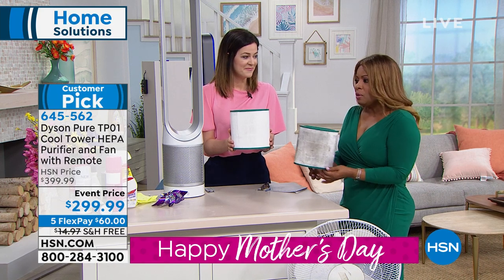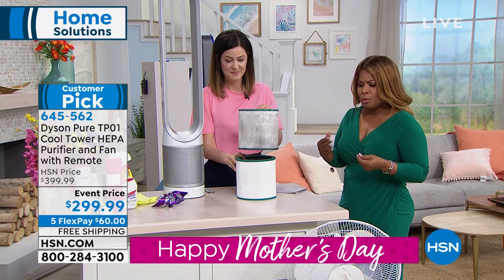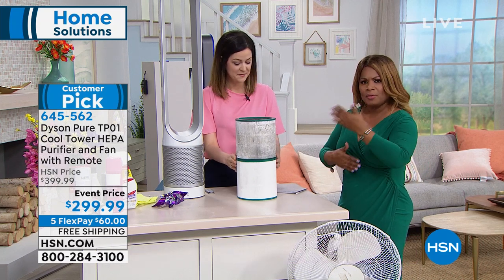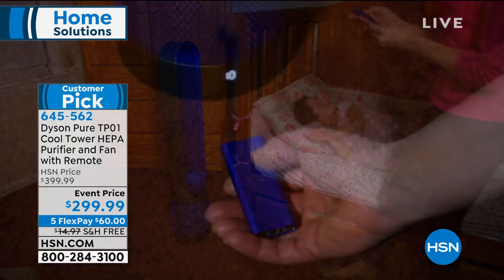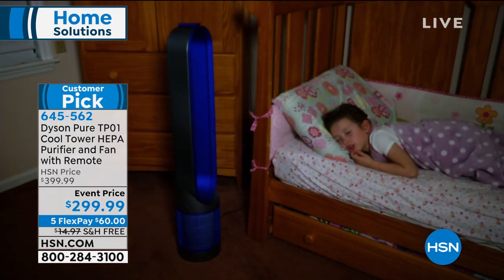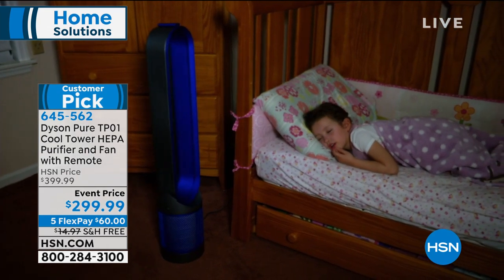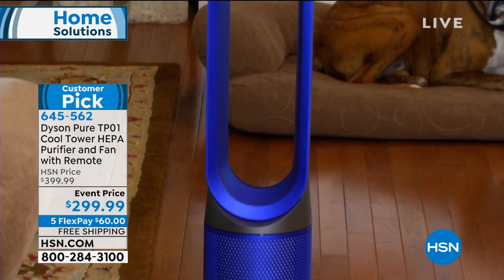I've sold a variety of different brand names in air filters and air purifiers, and some of them you have to replace every month, some every 3 months, and it can become very expensive. The fact that you only have to replace this one time a year, I think that's a big win for you. If you'd like to order it, $100 off our price. Normally, this is $399, a $100 savings.